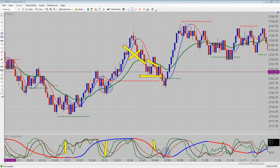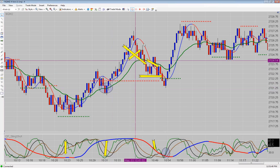But for those of you who are clients or partners, you have all the indicators yourself. So you can see this stuff on your desktop, and you don't have to miss these trades. You can be taking these trades.